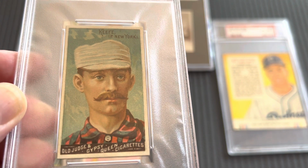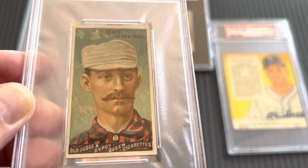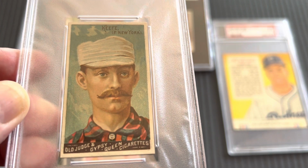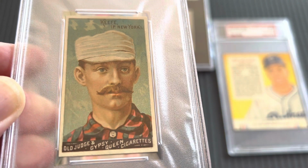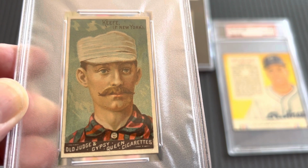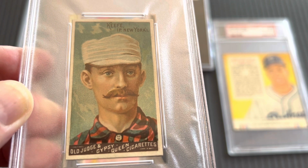I mean, this is a perfect reflection of how the players looked in 1888. Most of them had these bushy mustaches, and look at the cap that they had in those days. And the uniforms are just so neat. You know, this is what made me collect these 1800s cards. It's just a different era.